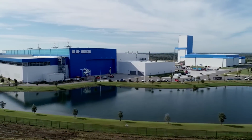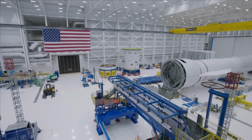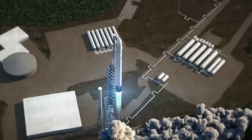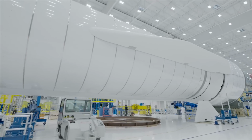Blue Origin is a company that usually keeps most of its progress and developments to itself. This left the majority of people under the impression that New Glenn, the company's next-generation launch vehicle, was still many years away from an actual flight test. Earlier today, however, the company shared some significant new information.